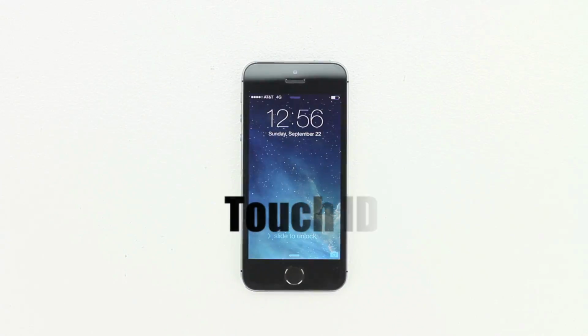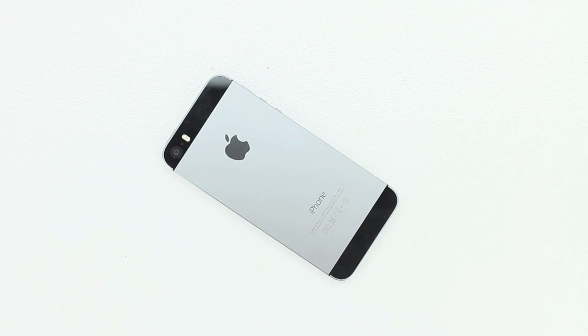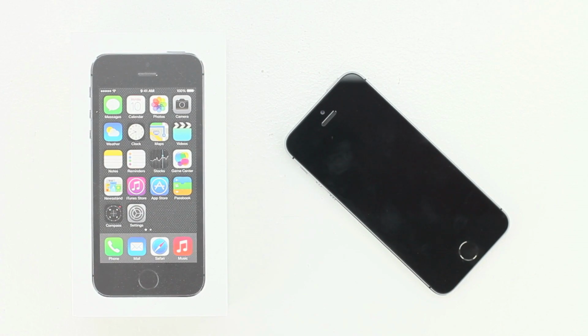Next up was the Touch ID feature, which all I have to say about is that it works perfectly every single time. The Apple iPhone 5S sold by the millions on launch day, with supplies being pretty tight all around the world, especially on the white and gold model. The Apple iPhone 5S has a better battery, and once third-party developers get on board and start making apps compatible with the 64-bit processor, we should see some awesome apps in the future.